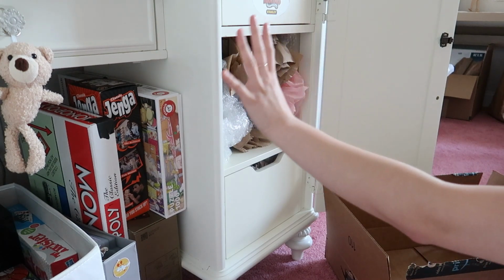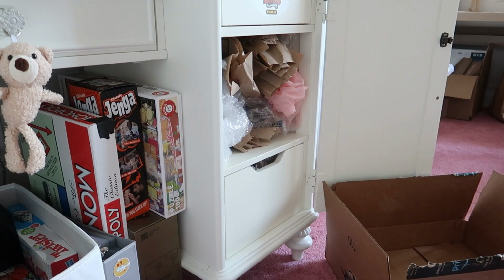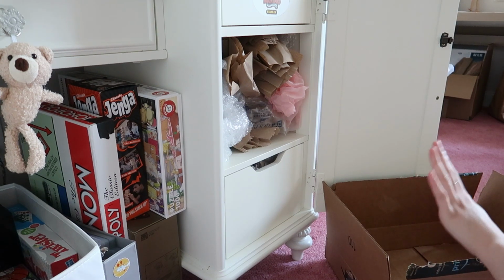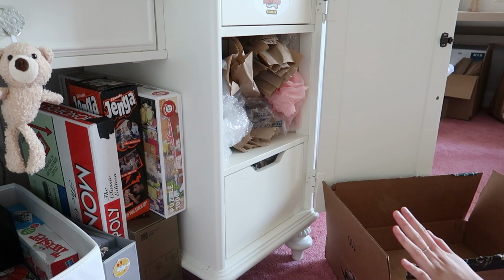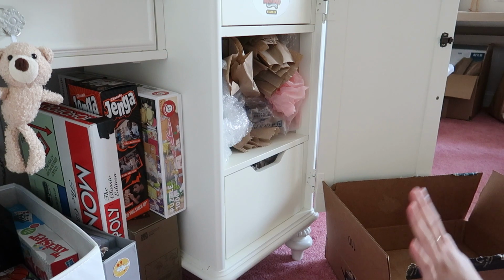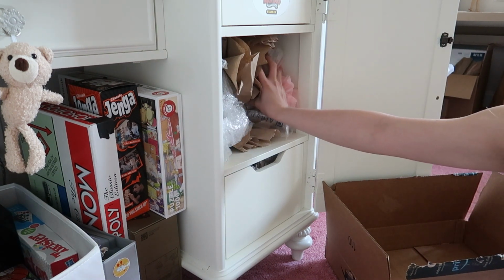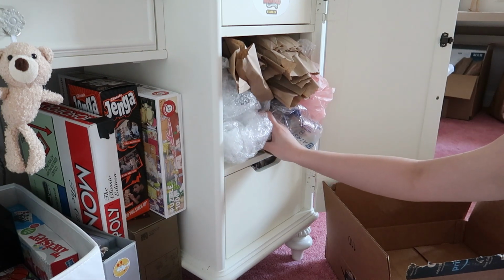Been meaning to get rid of this vanity, but for now it's kind of difficult because it's really heavy. I don't even know how to fathom getting this downstairs into a car to give it away to someone else. That's a later problem. For now, I have a lot of junk that I like to just stuff in here.